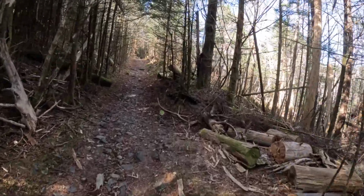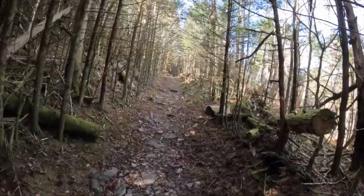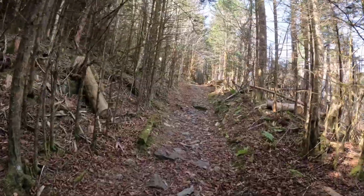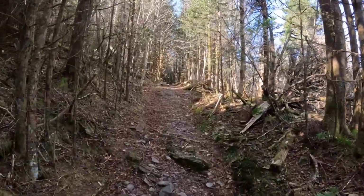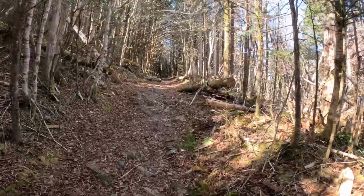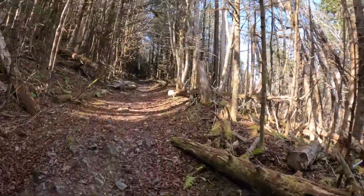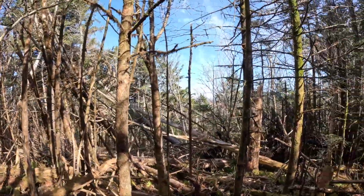Okay, got the first mile in 28 minutes going uphill. Getting closer to the top. Maybe we'll have some views up here, so we'll see. Pretty good path here.